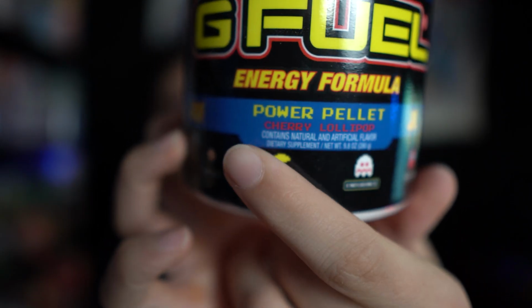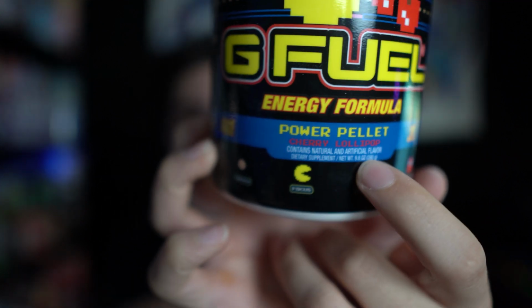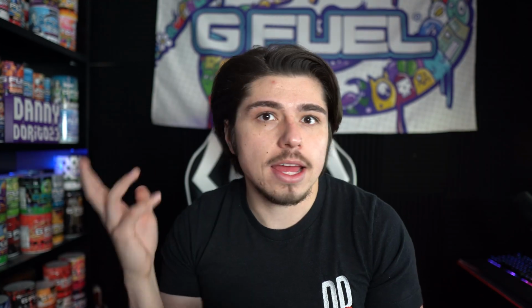I don't know if you've noticed, but they've actually started to put what the flavor is on some of the tubs. And so it says cherry lollipop right there. So if I were to pick this up off a shelf at like an FYE or something, look at it, see cherry lollipop, and then make it and take a drink, I would be pretty happy. It's pretty straightforward, no surprises.